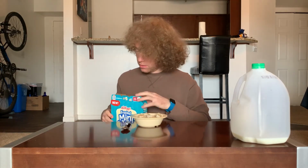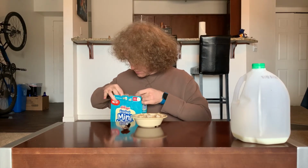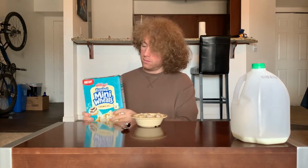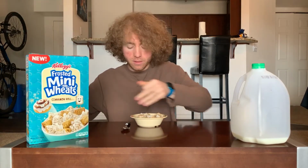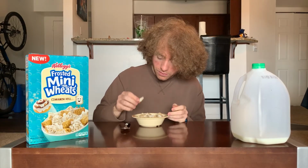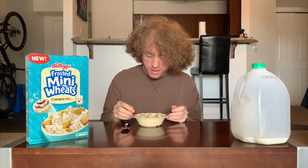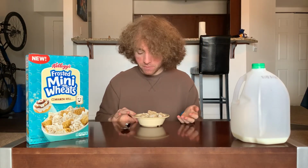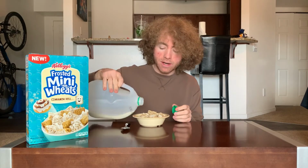Whole bunch of biscuits. Yeah, so again, looks pretty much just like a Frosted Mini Wheat piece. Nothing drastic there. Got a double one. That's fun. Yeah, it's giving off that sort of cinnamon scent, and it already has that frosting going on. So it's sort of getting the idea. But let's see how it actually tastes.